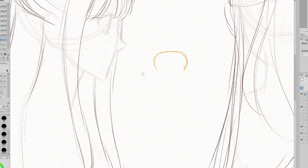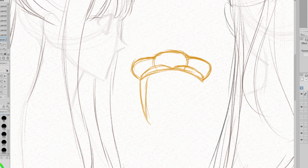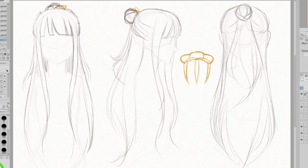Oh, I also decided to give her a little hair clip within her bun. So that's what I'm doing right here. I was looking at many different hair clips, kind of like the one you see in Mulan. It slides into the hair to help hold the bun up. I found one similar to this on Pinterest and I thought it looked really cool. I wanted to go with something that was kind of simple to draw, but also looked slightly detailed.